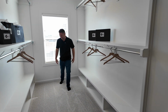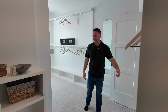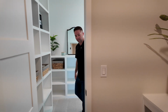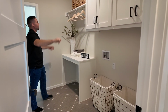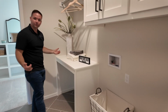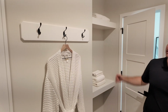You almost look like Superman right there, Jordan, with all that light coming in. Tons of built-in space. You know, lots of little cubbies for shoes and blankets, everything you guys need to store away. And this is a big laundry room, Nick. You've got 2 nice sized cabinets up there. You've got the hanger and then this little built-in counter. You know, no sink, but still very, very functional. And then some nice built-ins recessed into the wall here.